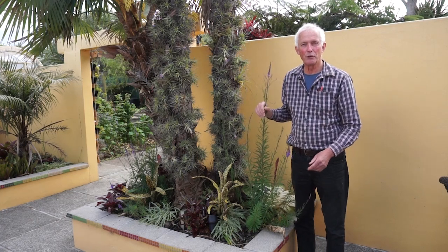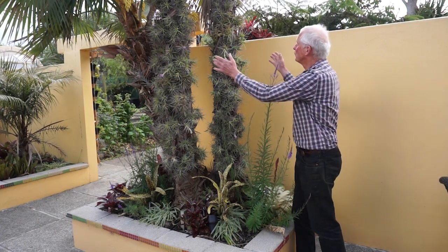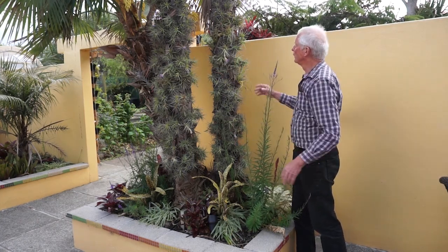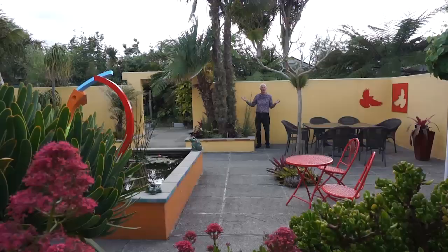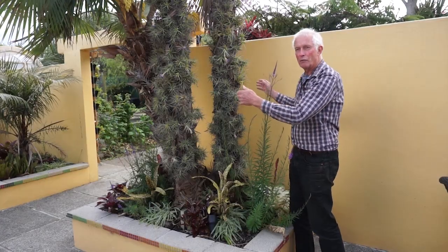I also did one on vertical gardens. Here is another vertical garden that I recently created, putting these air plants up the trunk of the palm tree. As I was doing it, I kept standing back and looking to see whether I had created the right scale for the area that I'm within here.